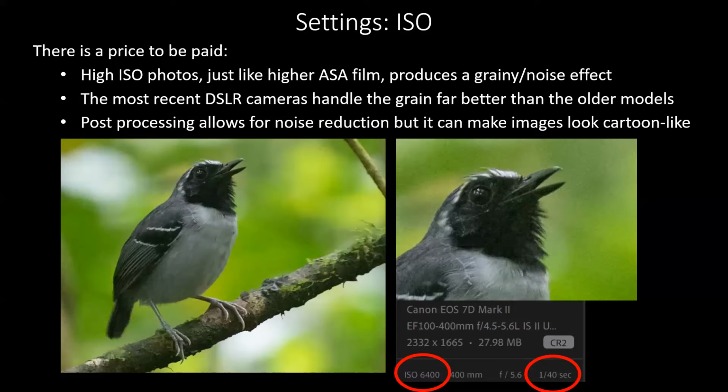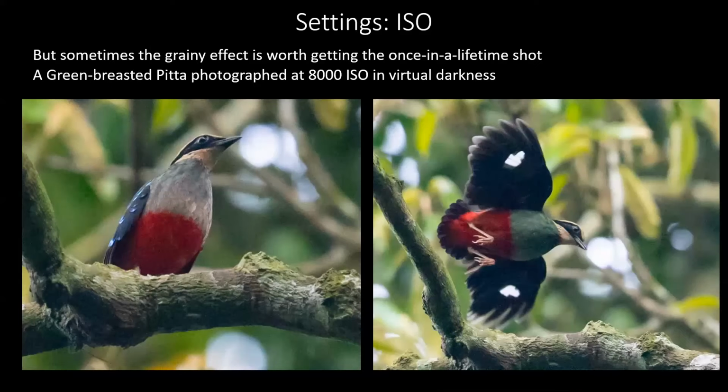And you can actually denoise in post-processing, and we'll talk about that next week, so I won't go into it now. And then you have situations where the grain is definitely worth it, because this green-breasted pitta was photographed in virtual darkness. So you're getting 8,000 ISO, which is making it very grainy, but at least you're getting a relatively sharp image.